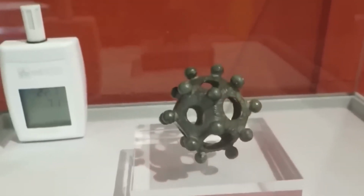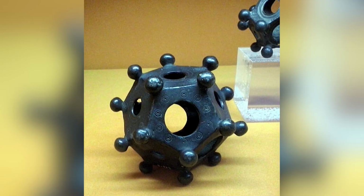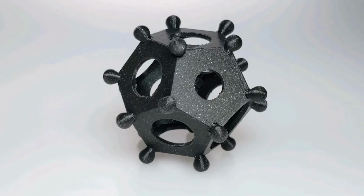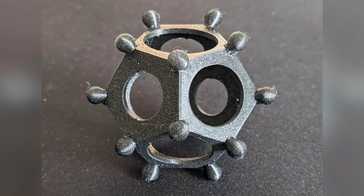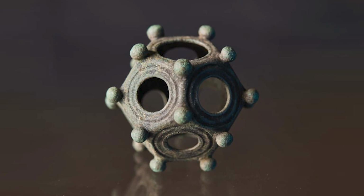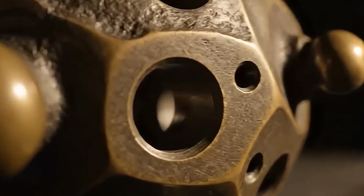12 pierced faces, crowned points, the knobs. A device priests carried into ritual spaces. A device used to communicate with the dead. The dodecahedron is not a container. It is a combustion chamber. 12 sides, 12 openings of varying diameters across opposing faces. That geometry is not decorative.